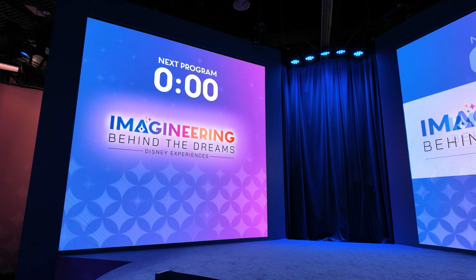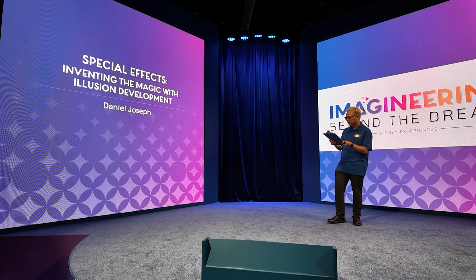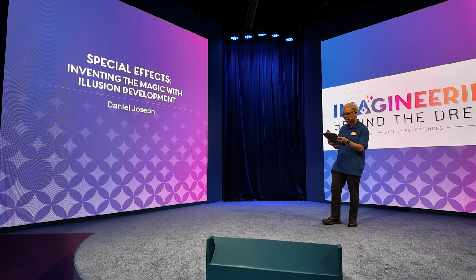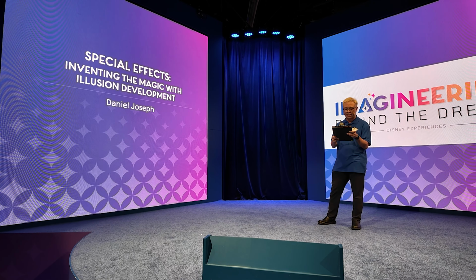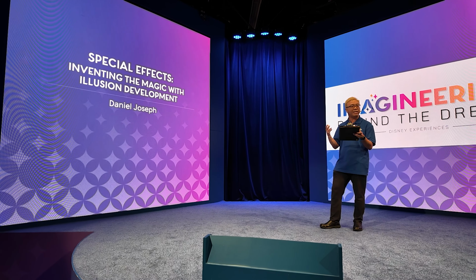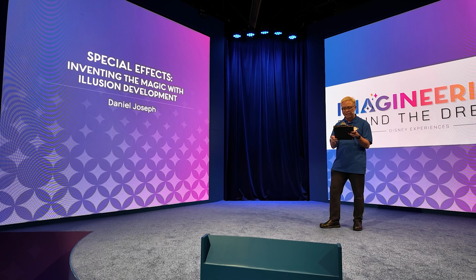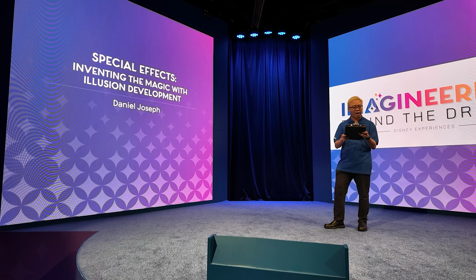Here at Behind Imagineering: Behind the Dreams, we have Daniel Joseph, who is a principal illusion integrator at Walt Disney Imagineering. And special effects are, you know, what do they do? They assisted the opening day of Disneyland. Curious guests have been asking, how did they do that? The answer is often special effects or illusions that inspire those moments, that awe.